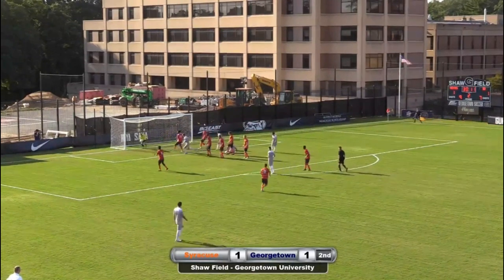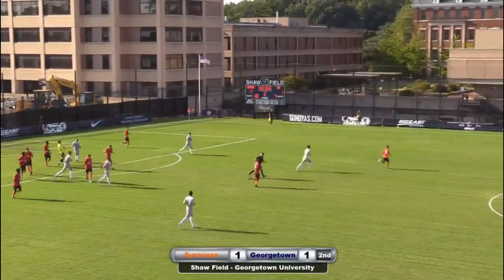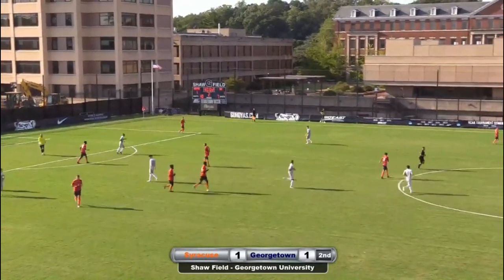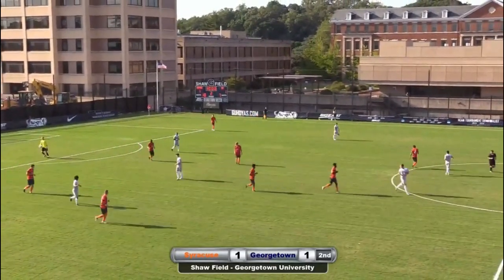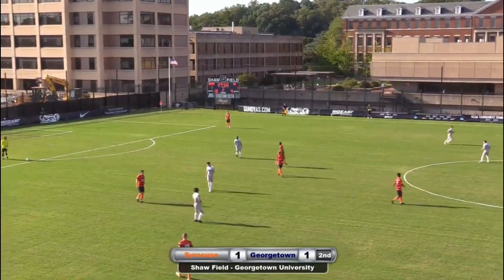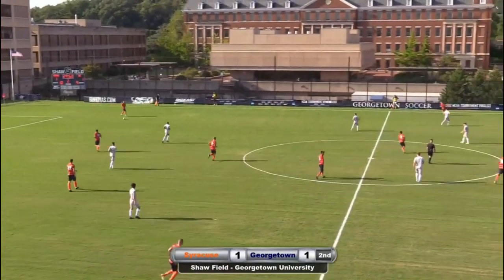Battle in front. Nealis header. Didn't quite get enough on it. A lot of traffic. Syracuse was trying to hold the line at about the 18, but they got kind of sucked in a little bit, and that was a good ball that Beer whipped in. Too much traffic for Nealis to get any power on that header.